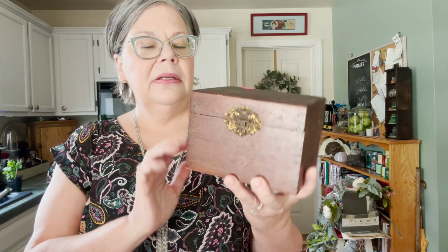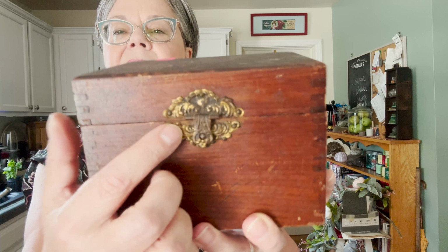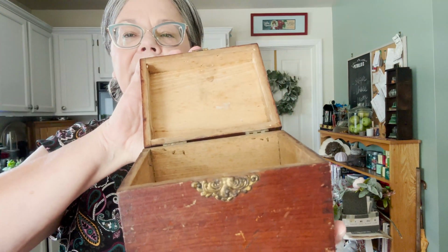And here's a cigar box, another cigar box. Really nice wooden cigar box with kind of an ornate sweet latch there. And it was $1, half off of 2, right? Should sell for about $25 or $30.